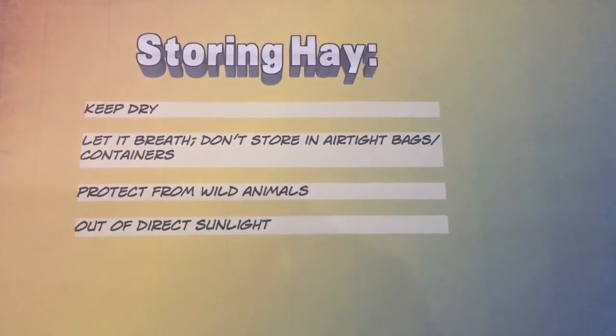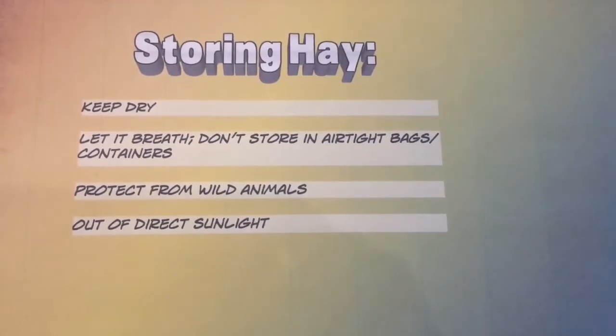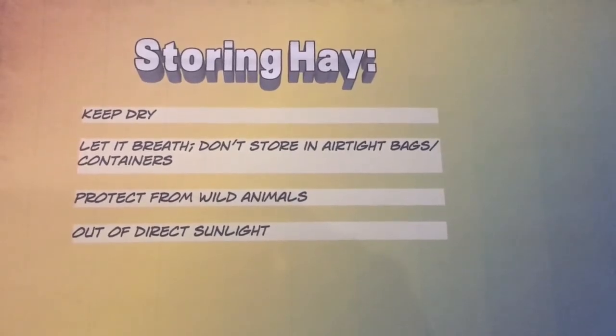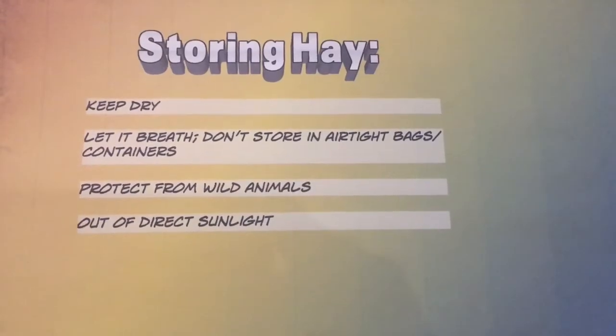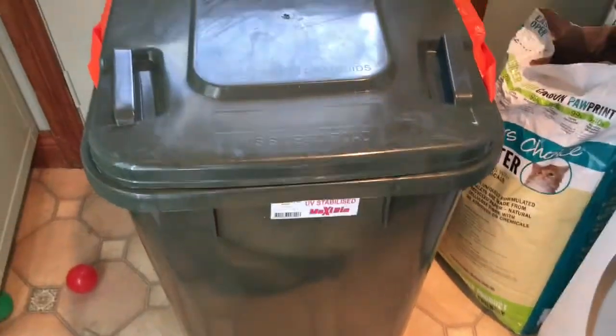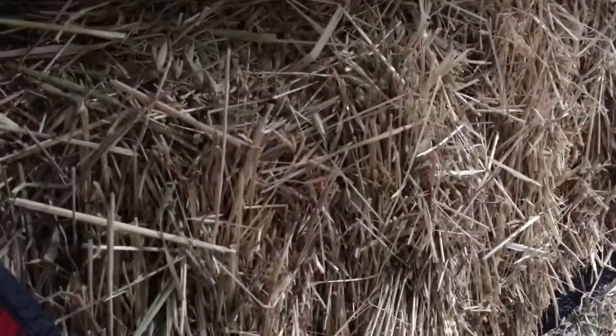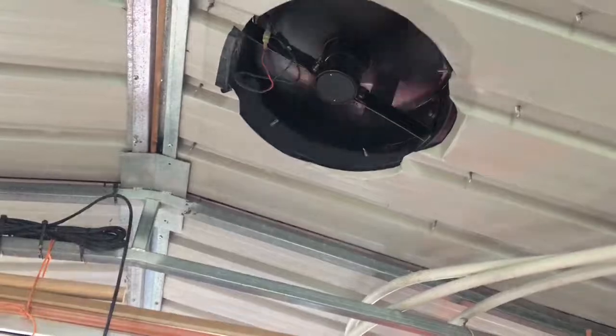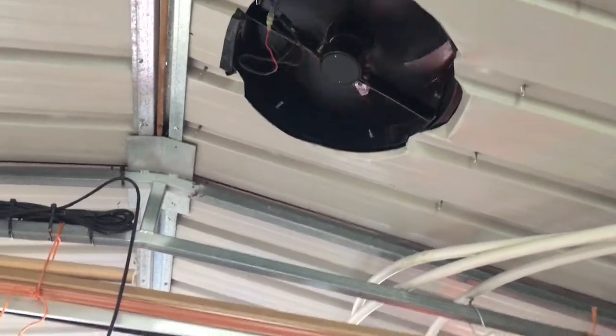And all hay, no matter how you buy it, should be stored away from direct sunlight, which can affect the nutrient content, and be kept dry. Remember that hay needs to breathe, so don't store it in airtight plastic bags or it will go mouldy. I use this wheelie bin, which does not have an airtight seal, to store my hay indoors. The remaining bulk of the hay is stored in our shed, raised off the ground and covered with a couple of picnic rugs. Our shed also has an extractor fan to remove excess moisture and heat from the air, and the shed is free from rats and mice.